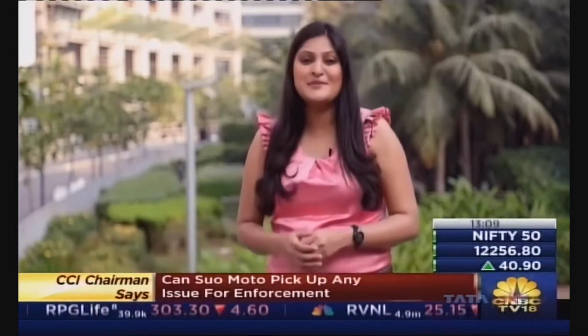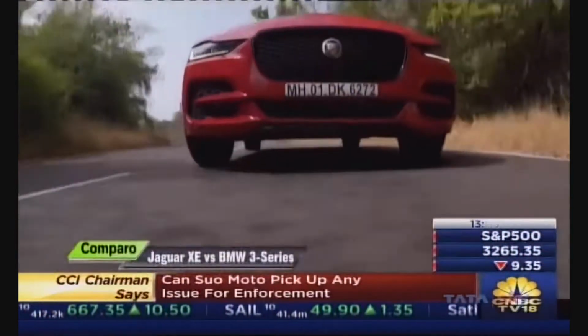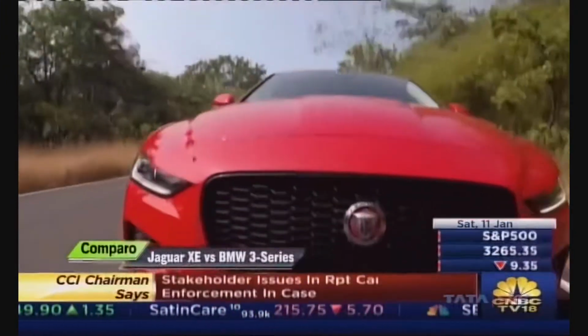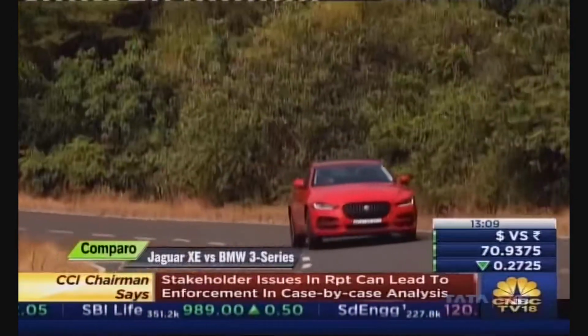Now, just before we headed into this break, we did tell you how the 3 Series and the XC match up in terms of design and equipment. And now it's time to find out just how they are to drive. Moving on to the driving bits, these cars are very closely matched on their specs, but their characters are quite different from each other.